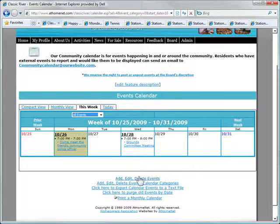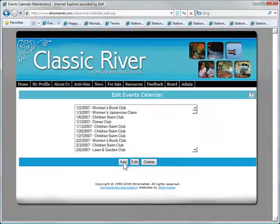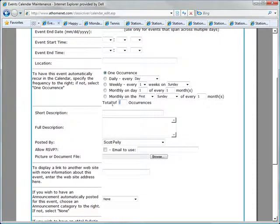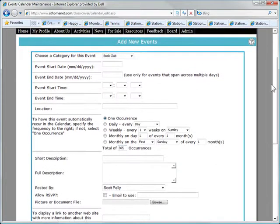The next area of enhancements to Events Calendar is when you're adding a recurring event, you used to be limited to no more than 99 occurrences of an event, and now you can actually have 365 as the maximum number of occurrences. So that'll let you create, if you wanted to, a daily event up to 1 year out in advance.